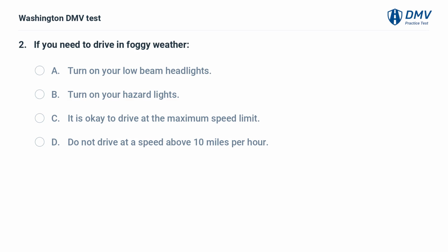If you need to drive in foggy weather: A. Turn on your low-beam headlights. B. Turn on your hazard lights. C. It is okay to drive at the maximum speed limit. D. Do not drive at a speed above 10 miles per hour.